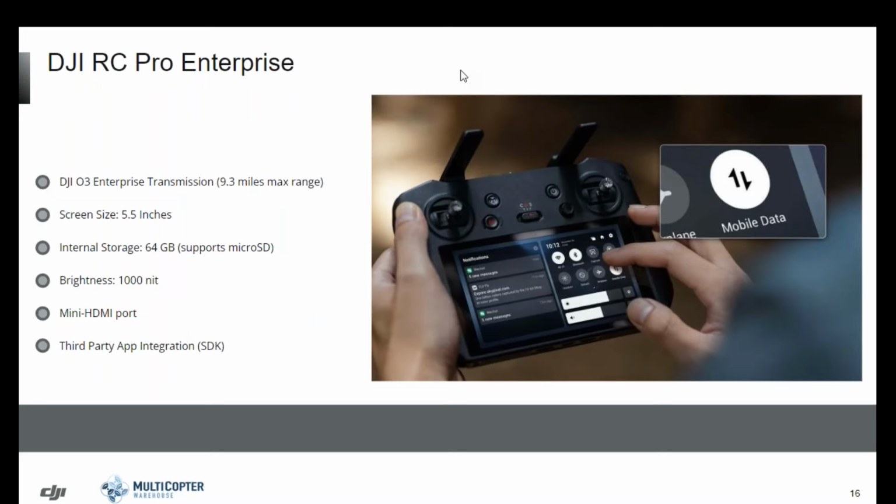And then getting into the DJI RC Pro Enterprise. Now, this is only compatible with these two drones, so it looks identical to the RC Pro, which is compatible with the Mavic 3, the Mini 3, and the Air 2S for the consumer edition. The Enterprise will only be compatible with the Enterprise drone. Now, DJI has said that they plan on adding this to be compatible with different systems down the road.